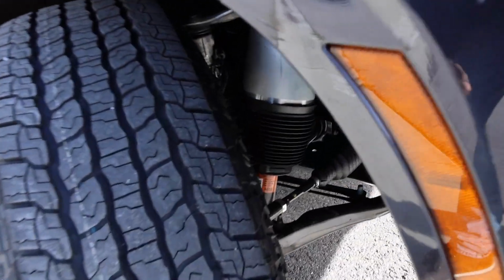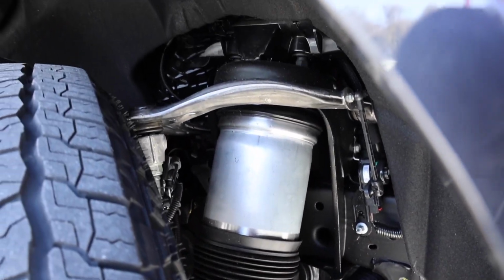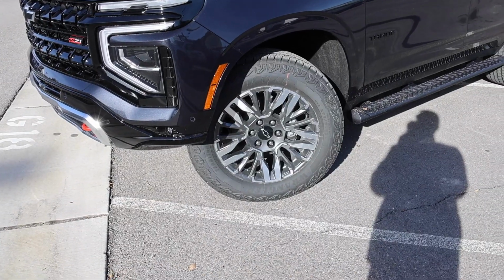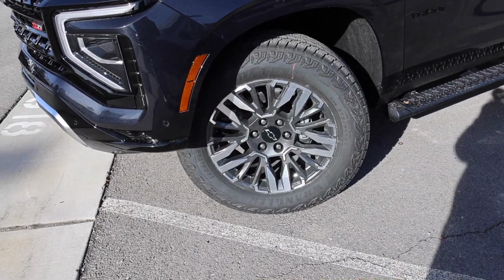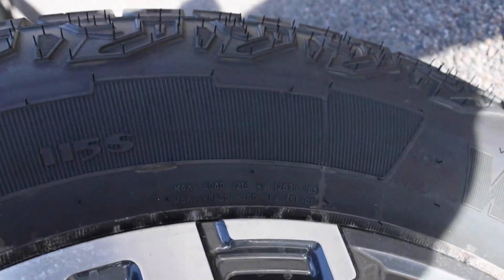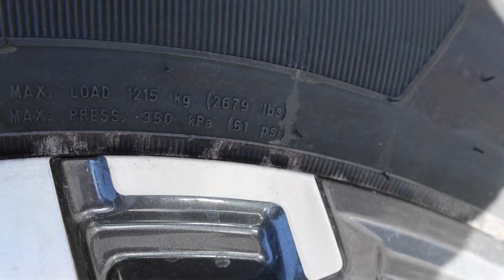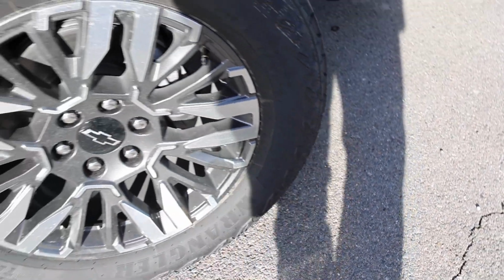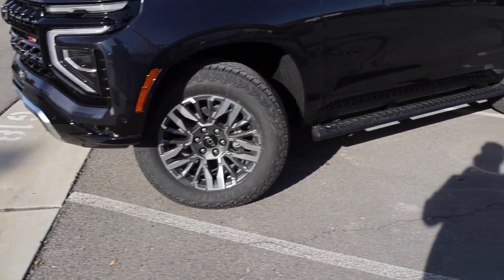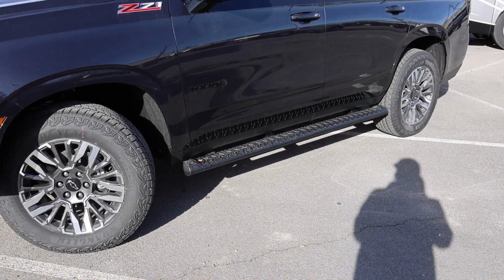Now on this one, it does have the air suspension, double wishbone setup too. They do have some stiffening right there, and it is going to be 4-corner air suspension. Fabric material for the liner, and then here are the tires. These are the Goodyear Wrangler Territory AT tires, 275/60/20, and if you care to see that tire capacity, it is right there, 2,679 pounds at 51 psi. Great 20-inch wheel design, 6-lug, 4-piston brakes. You have those off-road fixed running boards.